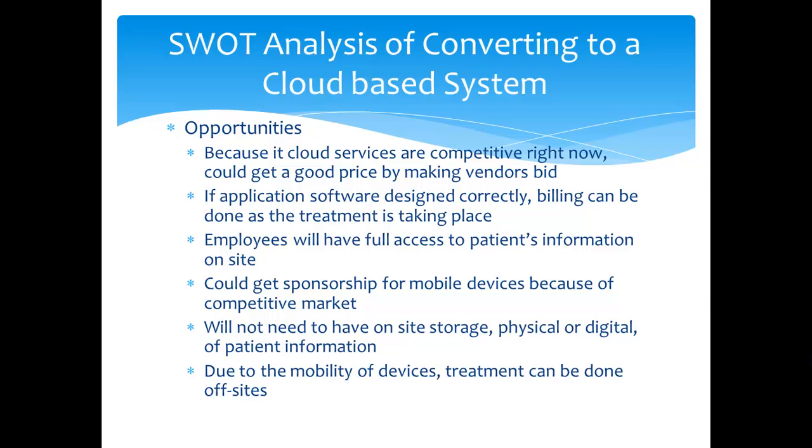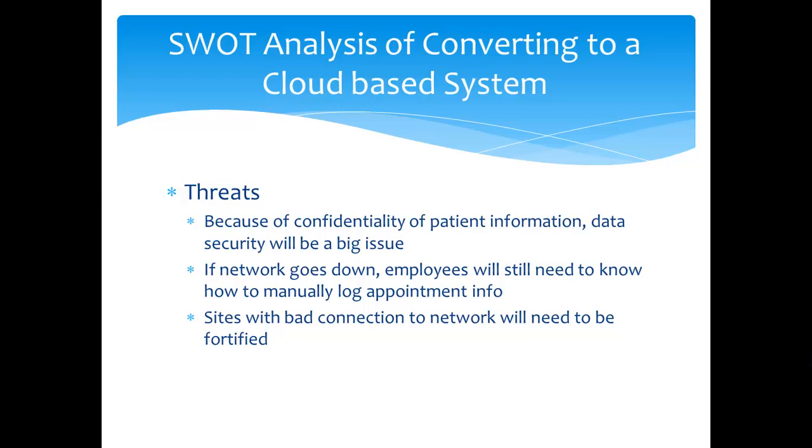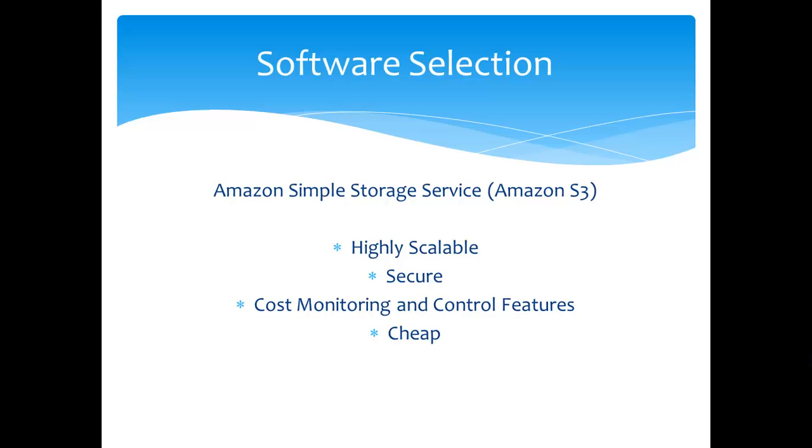And then we will not need to have any on-site storage, physical or digital, because of the cloud for patient information. And then due to the mobility of the devices, the treatment can be done off-site, maybe at a doctor's home, or he can visit the patient if they're in too serious of condition to travel to a hospital. And then threats: because of confidentiality of patient information, data security is going to be a huge issue. And so if the network goes down, employees will still need to know how to manually log appointment info. And then sites with bad connection to network are going to need to be fortified.